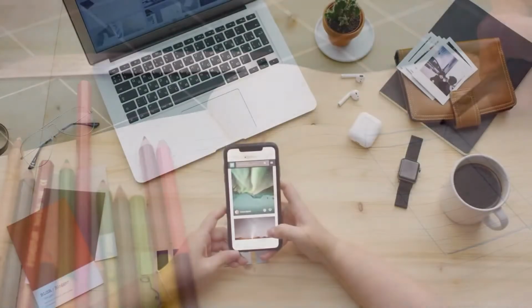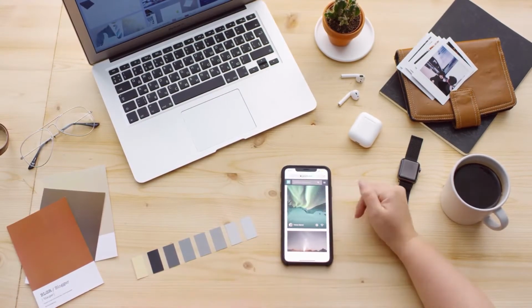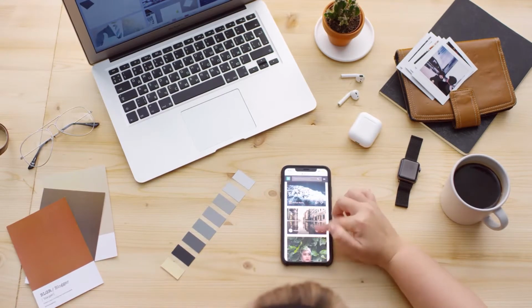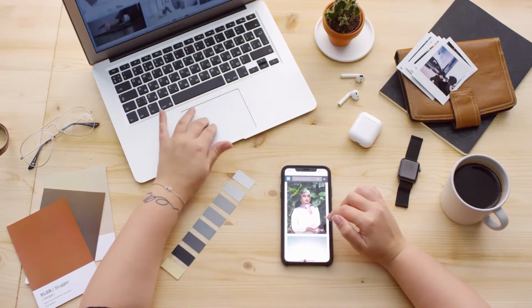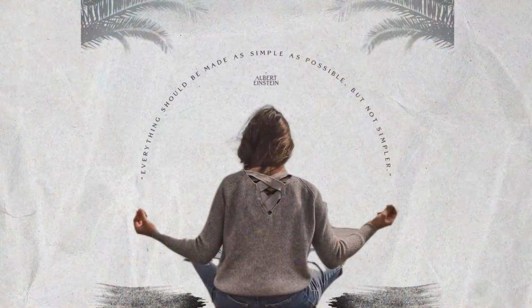We are visual people. Think of social media and you react emotionally to a photograph more so than words on a piece of paper. And that's what color blocking your calendar does for you. Think of what Albert Einstein said: everything should be made as simple as possible, but not simpler. And that's what you're doing with color blocking.